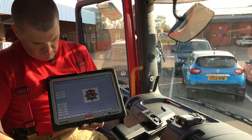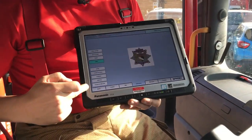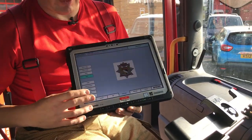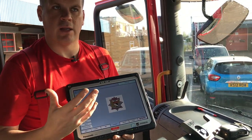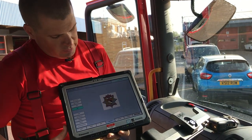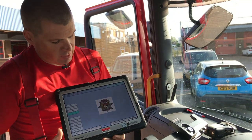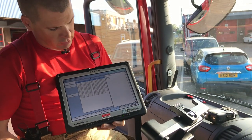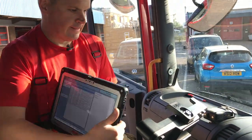We can then access various types of information from our equipment manuals, our operational information forms and guidance, and something called crash recovery. So at the scenes of our road traffic collisions, we can actually look up where the pertinent information is of the cars for us to do with airbags and other supplementary restraint systems and battery locations and things like that. We're able to send messages to our control, and they're able to send messages to us on these. So every appliance has one of these.